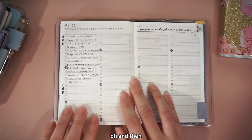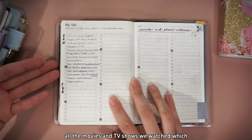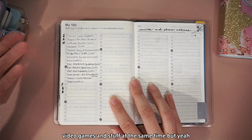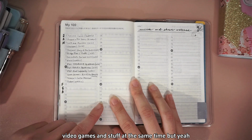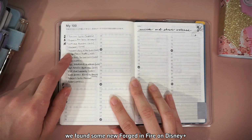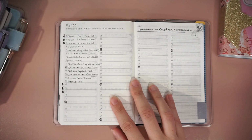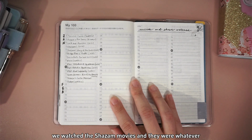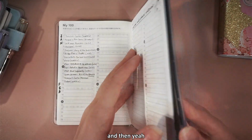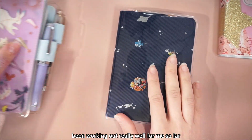Oh, and then all the movies and TV shows we watched, which is not usually a huge list because we're also playing video games and stuff at the same time. But yeah, I mentioned Travelers. We found some new Forged in Fire on Disney Plus. Love and Monsters was a pretty cute movie. We watched the Shazam movies and they were whatever. Yeah, so that's it for this journal. And yeah, it's been working out really well for me so far.